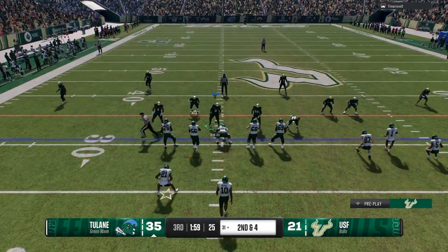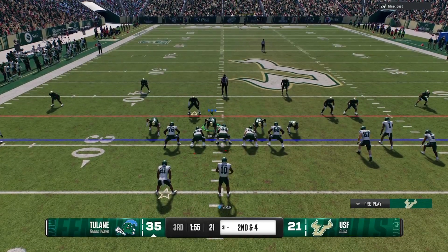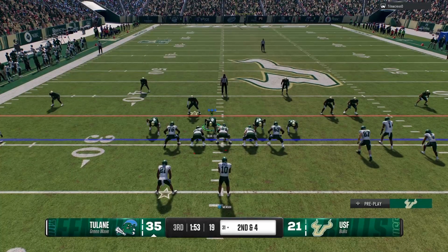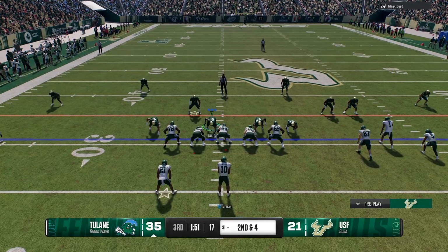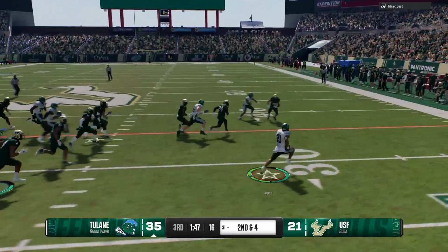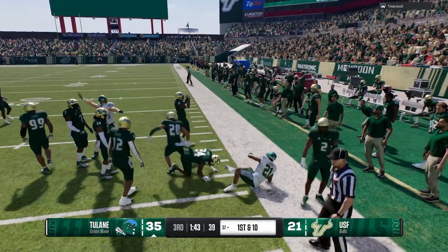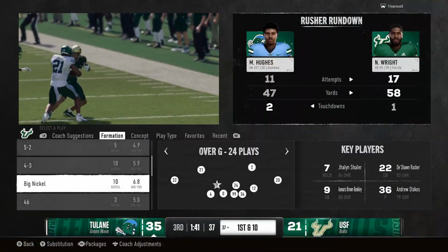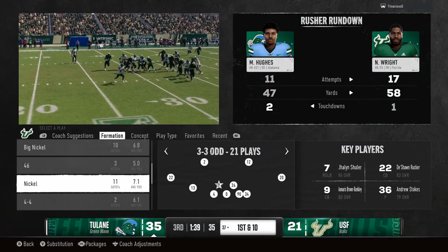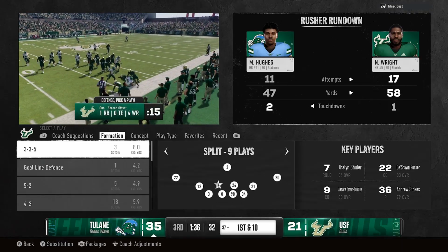Got 6 on 1st down. Now a lot of options on 2nd and 4. They'll leave it with him. He's got enough for the 1st down. They'll spot it at the 37. Well, the offense knew what they needed to get that 1st down, so they dial up the running play, and they get just enough to keep the drive alive.